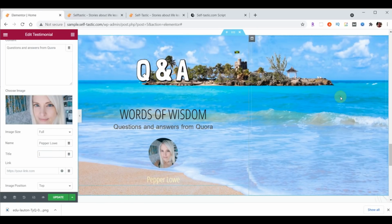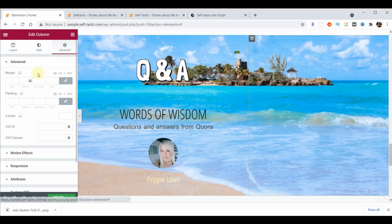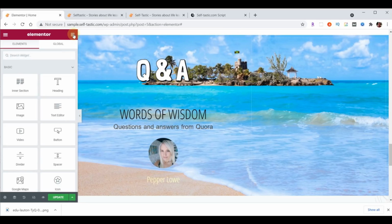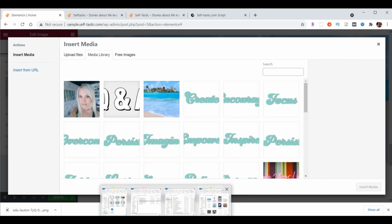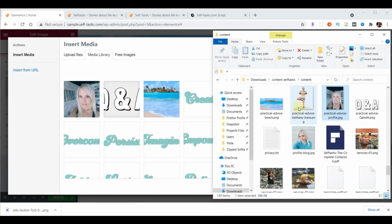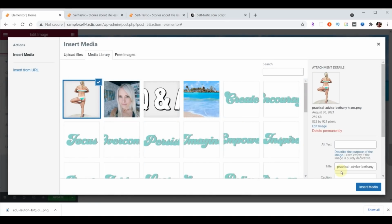Now on the right-hand side, we're going to choose that column, and we're going to tell the vertical alignment to be at the bottom. That way when the picture slides in, it'll be sliding in at the bottom. And then we're going into advanced. And even though these look like they have no value at all, I'm going to open those up and make sure they all say 0. And now we're going to add our image to the right column. So we come up here, choose our image widget, choose our image, go to our content folder. There's the transparent Bethany. She's very transparent, very genuine, great person.